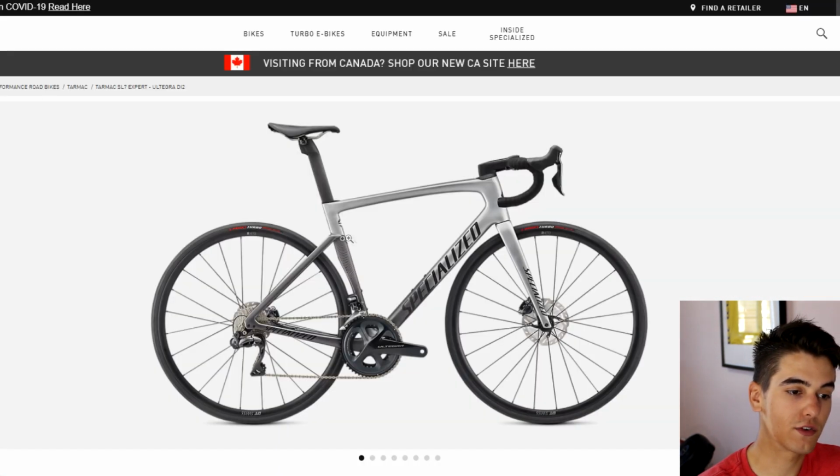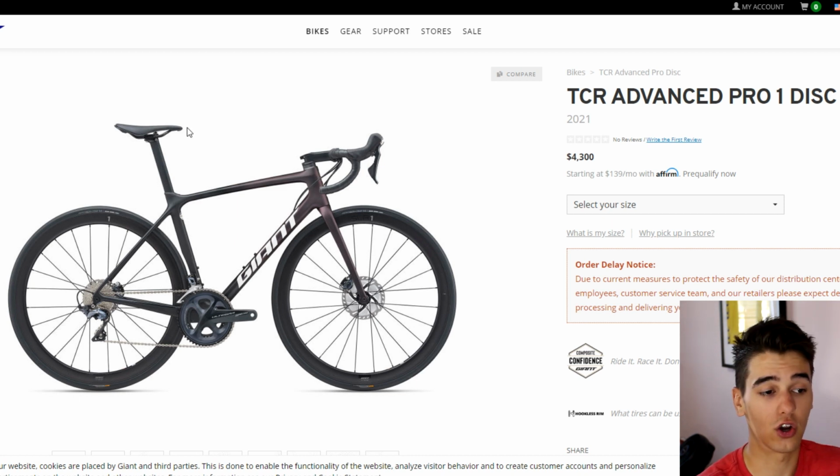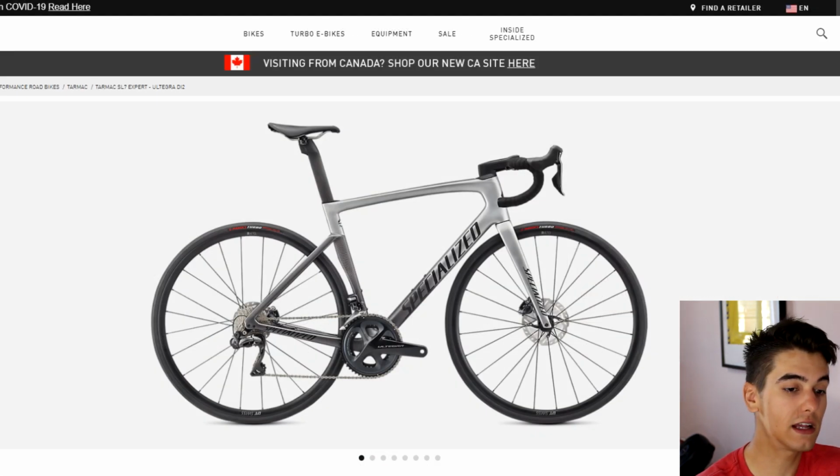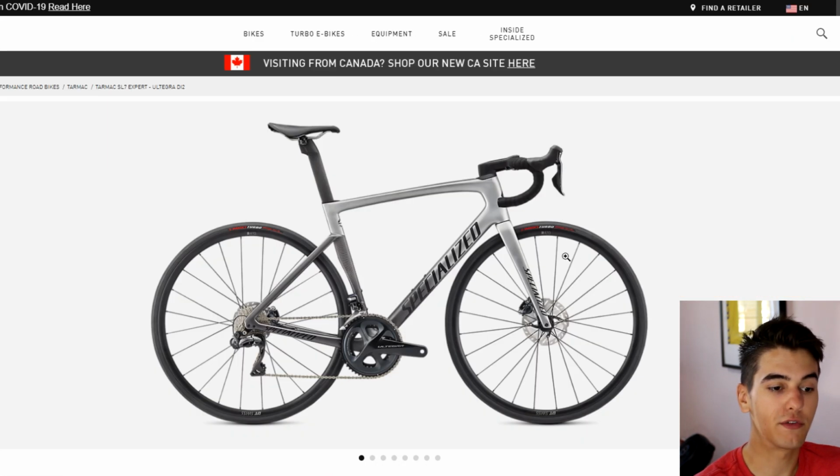You can see the biggest difference is the seat stays at the back. They're dropped on the Tarmac, whereas the Giant TCR, the way it's manufactured, doesn't need to do that to get the compliance that the engineers over at Giant deem a good ride performance. So I'd love to test that to see the difference, maybe in comfort or handling. But other than that, this one's just a little bit beefier. It depends on what you like. I would always say that's why I want to get these bikes in hand, because it's very hard to make judgments off pictures.